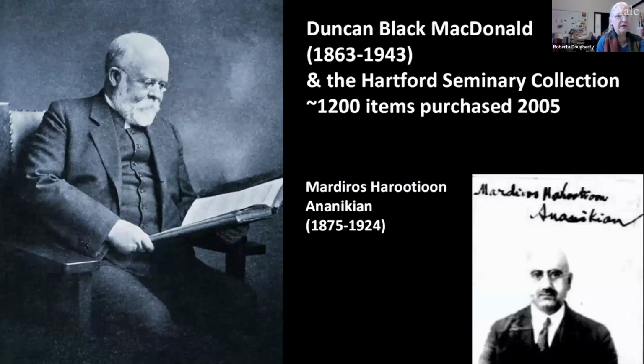The last major acquisition came in 2005 when we purchased the collections from the Hartford Seminary. So you'll see many items identified as Hartford Seminary manuscripts. On the left is the person who had the idea of building the collection at Hartford Seminary, Duncan Black MacDonald. He was an expert in the Arabian Nights. And the gentleman in the lower right is his assistant, whom he sent to Cairo and to Damascus in order to purchase the manuscripts. Mardirus Harutiun Ananikian was a faculty member at Hartford Seminary who helped in developing this collection, and it was approximately 1,200 items. It was a very large group of items that were purchased in 2005.